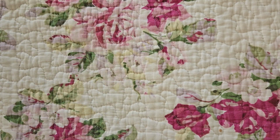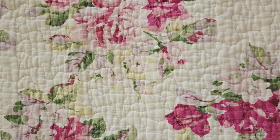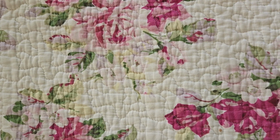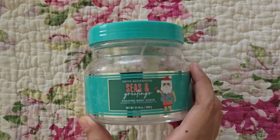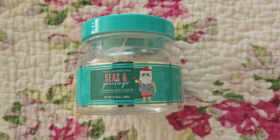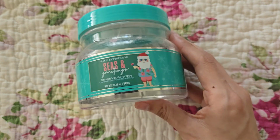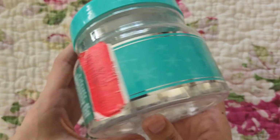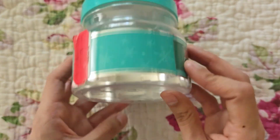So there's that. Okay, next product, let's go on to scrubs because I have a few of these. I think technically this would be Bodycare. So let's get on to one Onyx Bathhouse scrub. This is in the Seas and Greetings. I believe this came out during the winter time. This one is cranberry lime with cranberry oil. I got this on mega sale for $2.